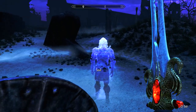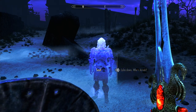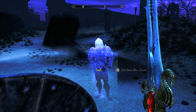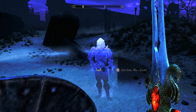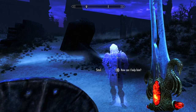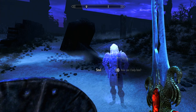Help me find my Arvak. He doesn't deserve to be in a place like this. Arvak, my horse. We came to this horrible place together. We were attacked by monsters, so I told him to run. Please, he's such a loyal creature, and he's been running for so long. You have to save him. A place like this will change you. Arvak! Arvak! Where are you? Arvak, please come back! Come back!